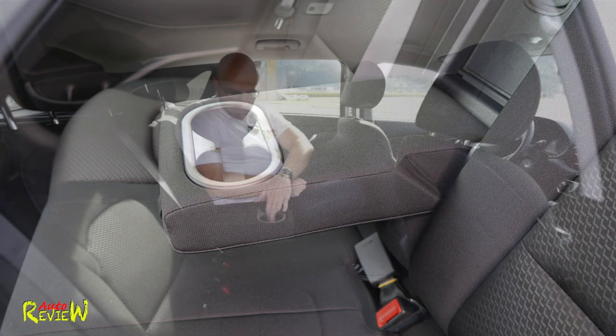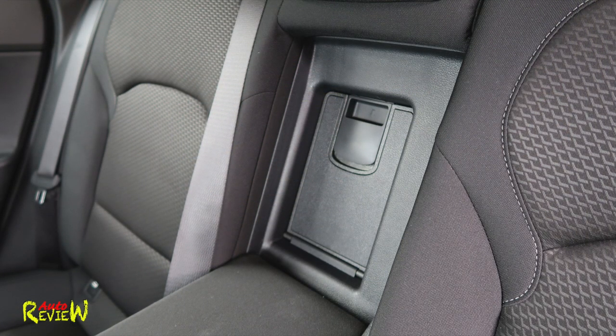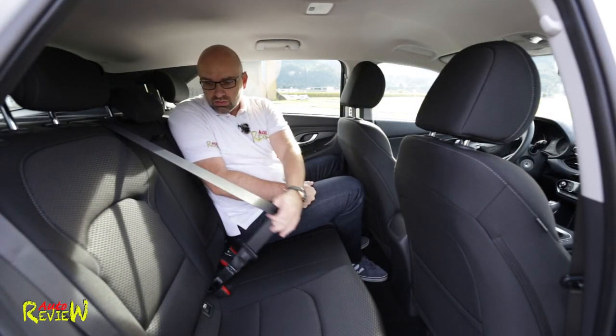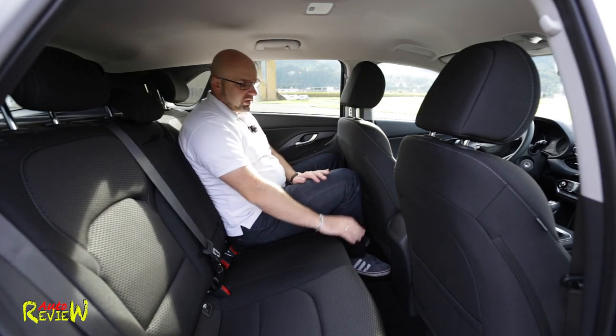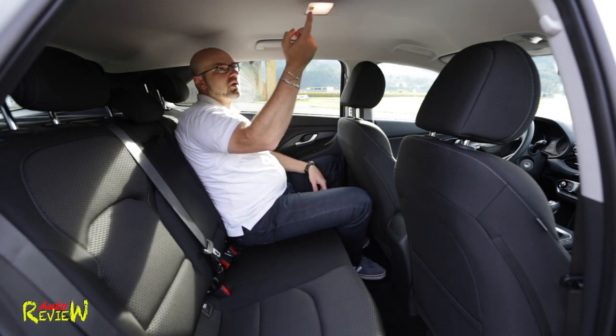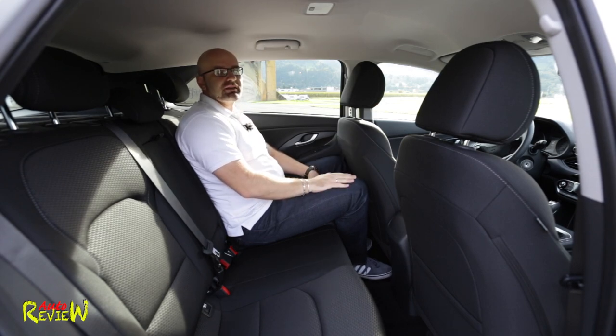We can open the armrest, which is nice, and nice height as well, which is good. 2 cup holders, which are rubberized, and what I like as well, we can open it and get to the boot, if you, for example, have skis or something, which is nice. 3-point seat belts, ISOFIX on the outer seats, no USB, no vents whatsoever, 1 reading light for the middle, and that's pretty much it. So let's check the boot.